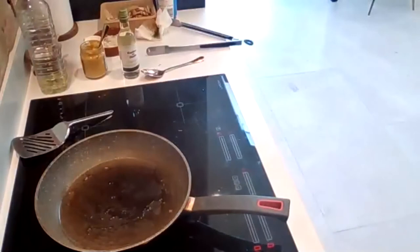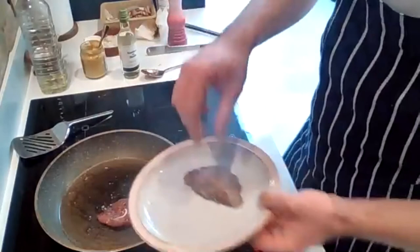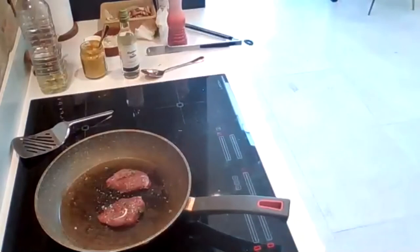And yeah, these won't take long to cook. Skin side down into the pan for a nice sizzle. That's a hot pan it's going into. So we'll do 2 minutes on the skin side. Touch more oil.